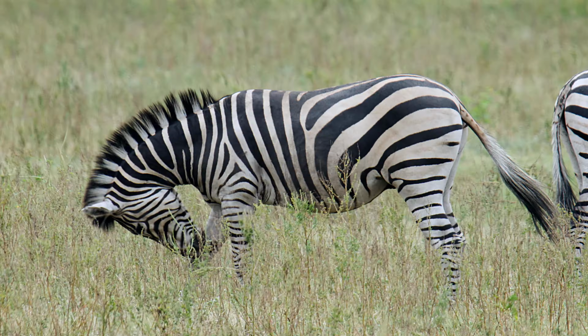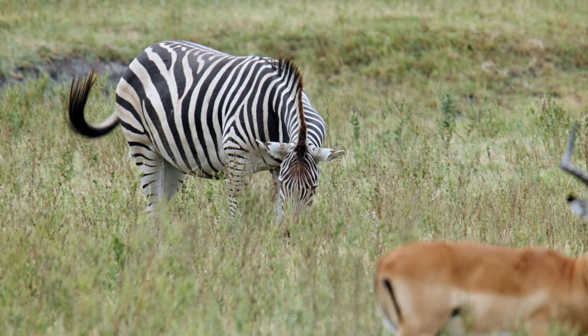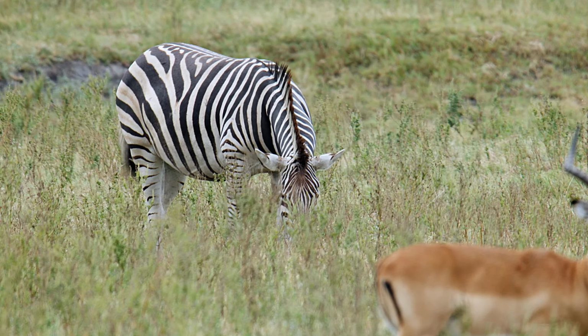A typical idyllic scene of the wilderness of Botswana. Different species of animals living peacefully side by side, like these zebras and impalas.